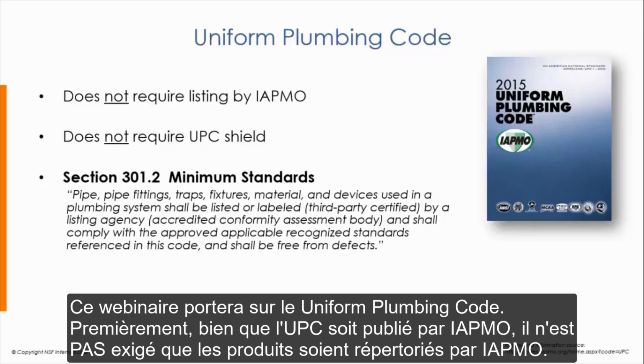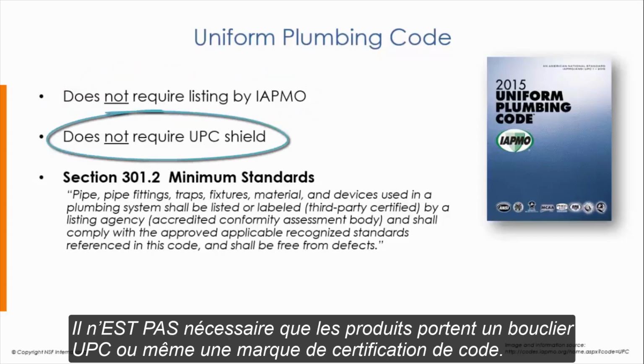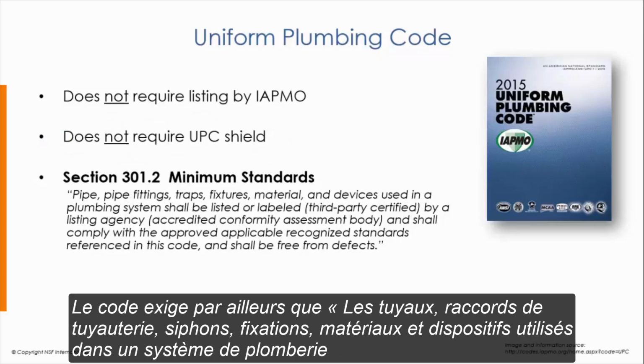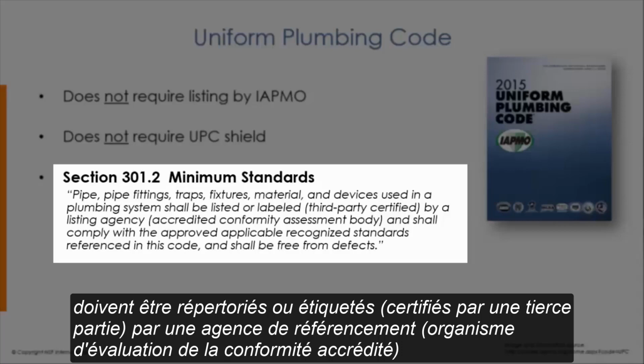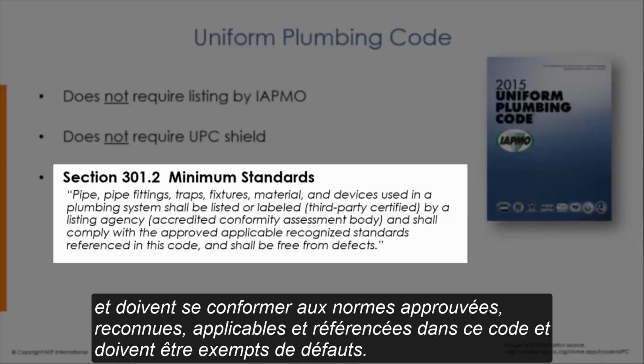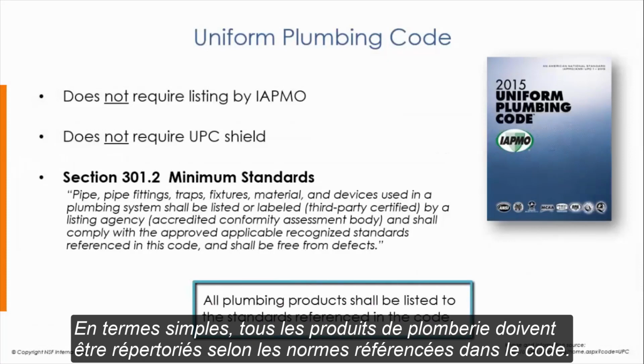First, although the UPC is established by IAPMO, the code does not require products to be listed by IAPMO. It also does not require products to bear a UPC shield or even a code certification mark. The code does require pipe fittings, traps, fixtures, materials, and devices used in a plumbing system to be listed or labeled by an agency, accredited conformity assessment body, and shall comply with the approved, applicable, recognized standards referenced in the code. In simple terms, all plumbing products shall be listed to the standards referenced in the code.